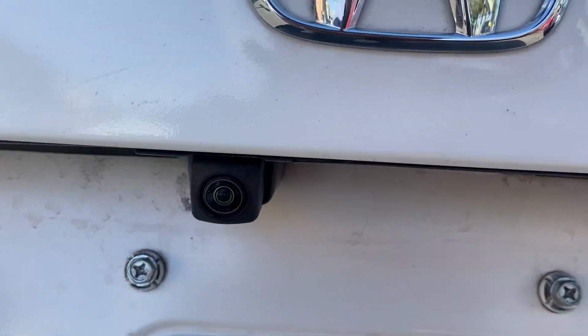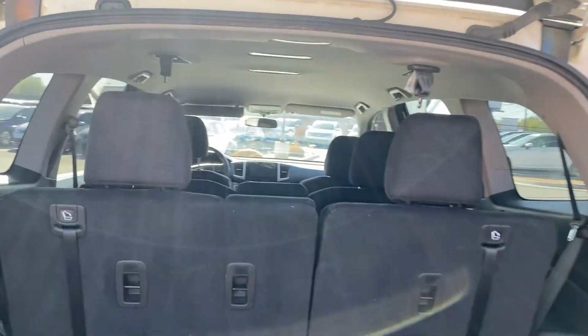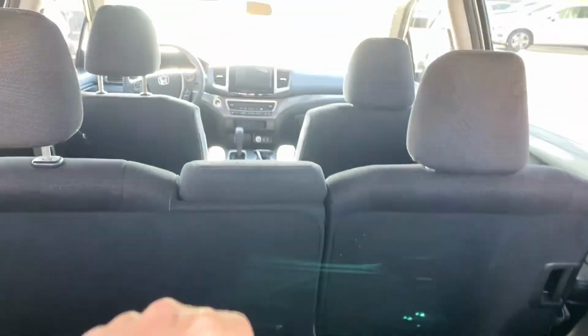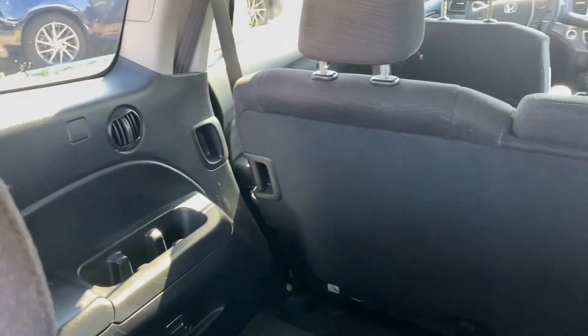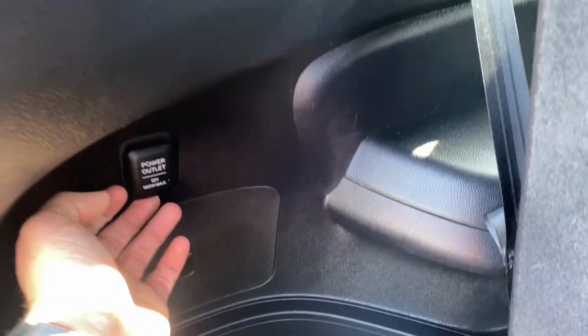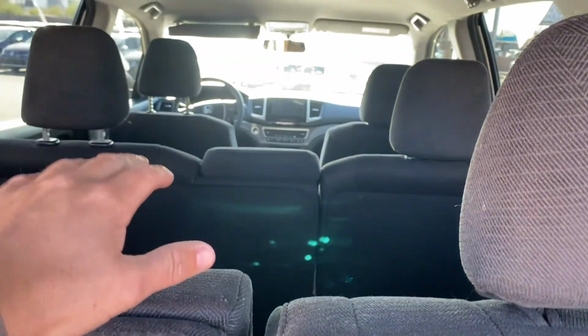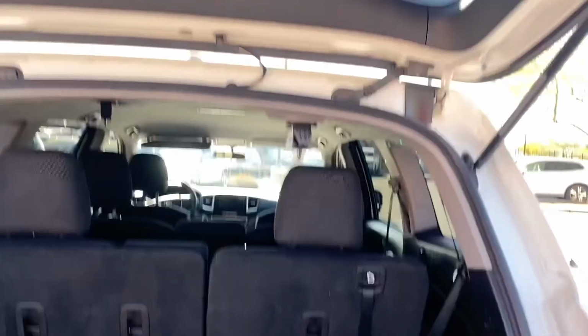Got a backup camera, trunk latch. We'll pop this trunk real quick, so you can see the 3rd row back here. This will seat up to 8 people. You get 3 in the back, 3 in the center, and then 2 up front, of course. You get AC vents, cup holders, 12-volt power outlet to the left, and then of course you can throw down this 2nd and 3rd row of seating for even more cargo area back here.